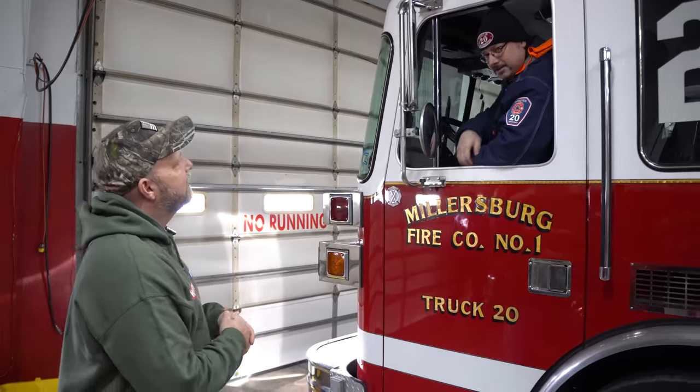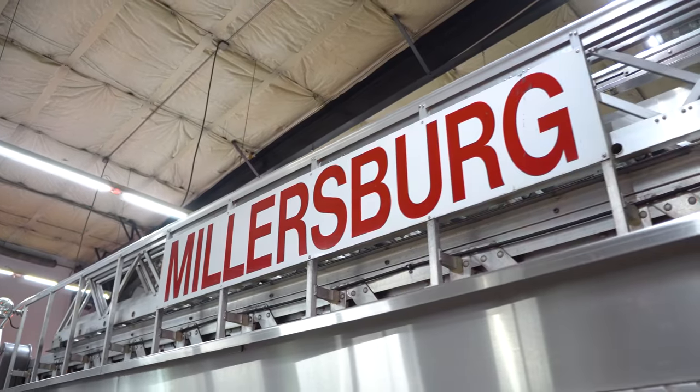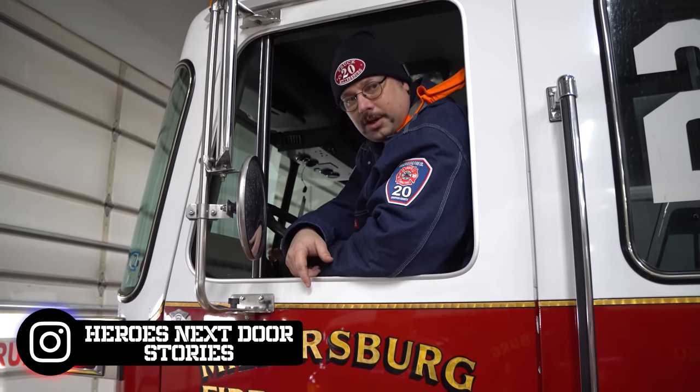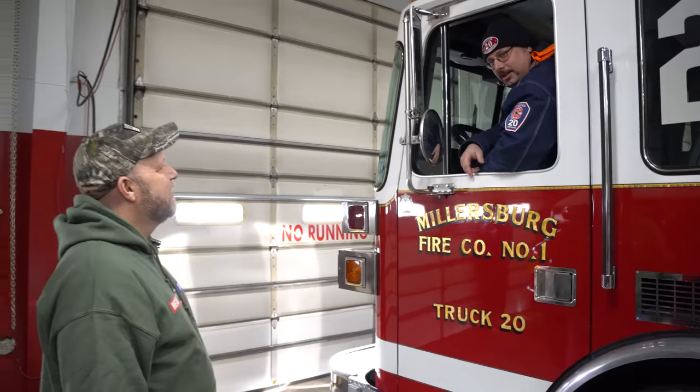So Truck 20 is a 1997 Sutphin. It's a 70-plus foot ladder. Add the bucket on there, it's about 75 foot, really. This has a 1,500-gallon per minute pump, and a 300 gallon tank, so we can have enough water to get ourselves in trouble. Just enough to get it cooled down and keep it working. You get a head start on things before the cavalry comes.